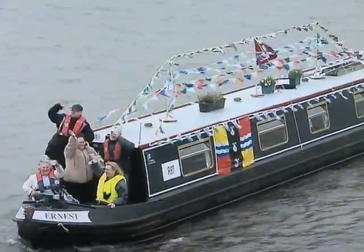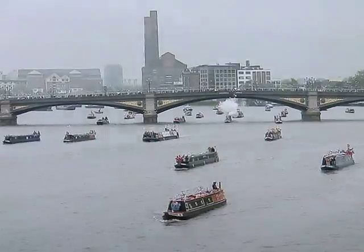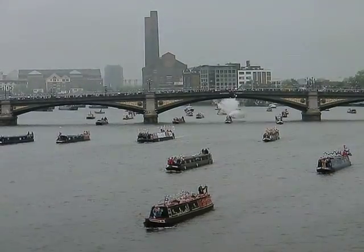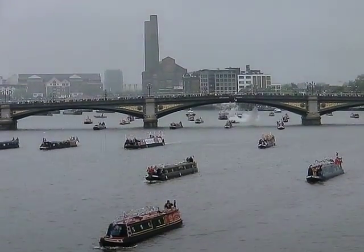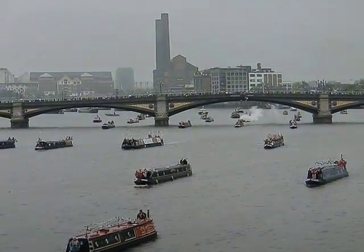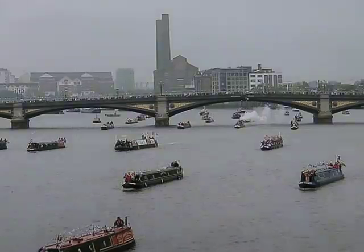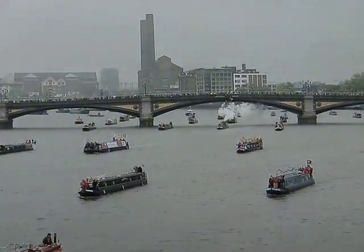Here we are, she's got a phone to her ear, and she's saying, yes, I'm the one at the front waving. It's great that the narrowboats are able to do this, because if it had been really windy they were going to get blown out, because they're not designed for seaway at all, and the Thames can get pretty rough, but we've been lucky in the weather.